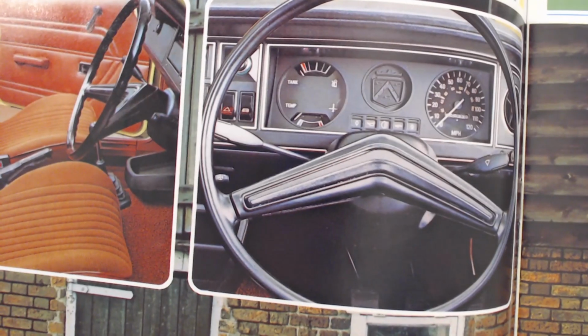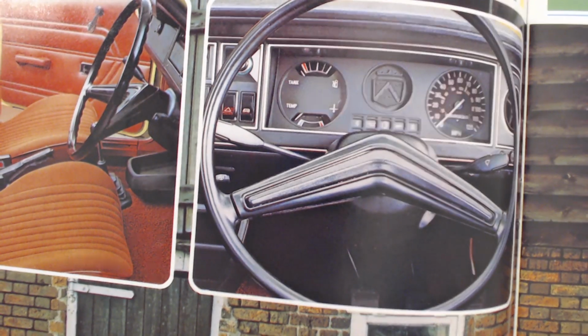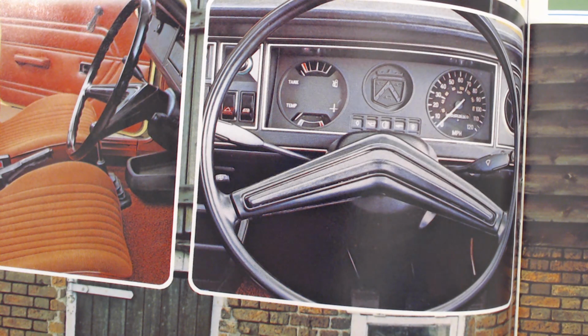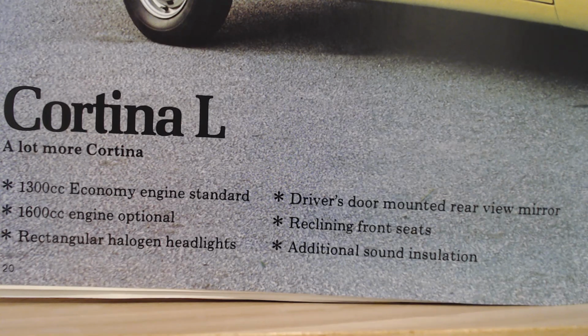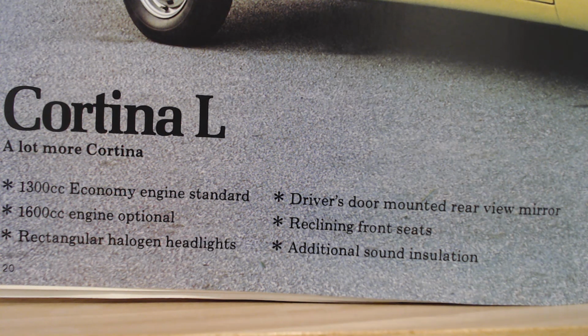And if we look at the dash, pretty basic stuff really, isn't it? No rev counter, etc. And we even get a little bit of a glimpse at the boot area. Pretty nice sized boot actually on these Cortinas. So we can sum this one up saying we can get that 1300 engine or the 1600 optional, rectangular halogen headlights now, driver's door mounted rear view mirror, reclining front seats and additional sound insulation.